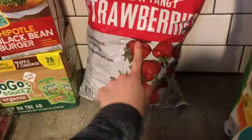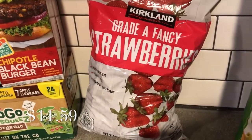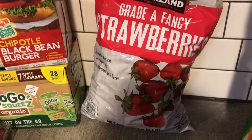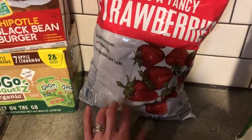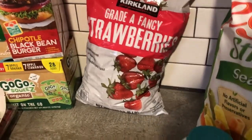Strawberries. The kids wanted some strawberry smoothies, but I wouldn't make them with the fresh strawberries. I told them, I will buy you some frozen strawberries because it's just a better deal. So this huge bag was a way better deal than buying my own strawberries and freezing them.